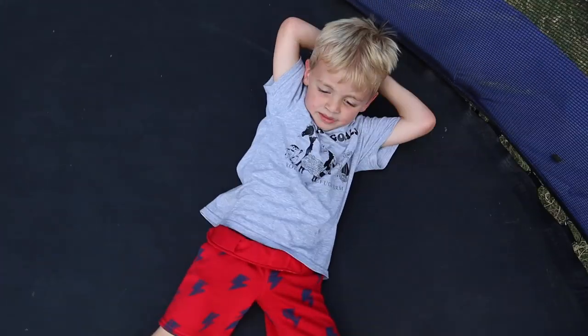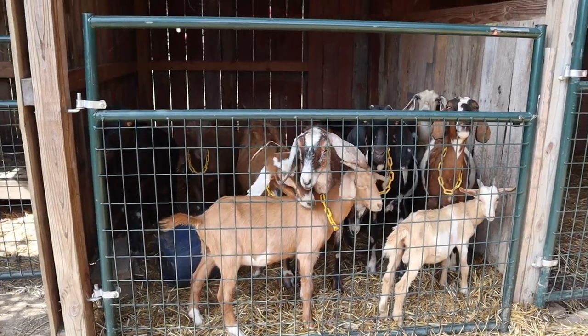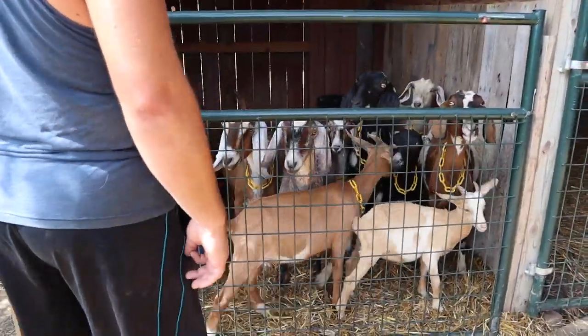Oh, wiped out. Goodness, goats. This is the waiting room for the doctor's office. Did you put any magazines in there for them?